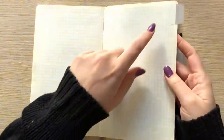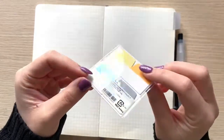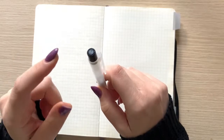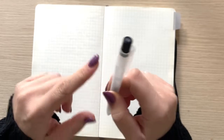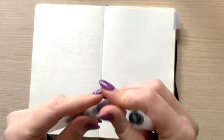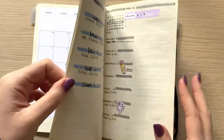If you're wondering, I'm using index tabs from Muji. I absolutely love everything they do stationery wise. I think they're a great quality and they're pretty affordable. The pen that I'm using is Muji as well. I always have a Muji pen on me everywhere I go. This is a gel pen in 0.5. I also really like their 0.38 fine tip. This is a gel pen as well. Amazing. They never skip on you. It's really incredible.